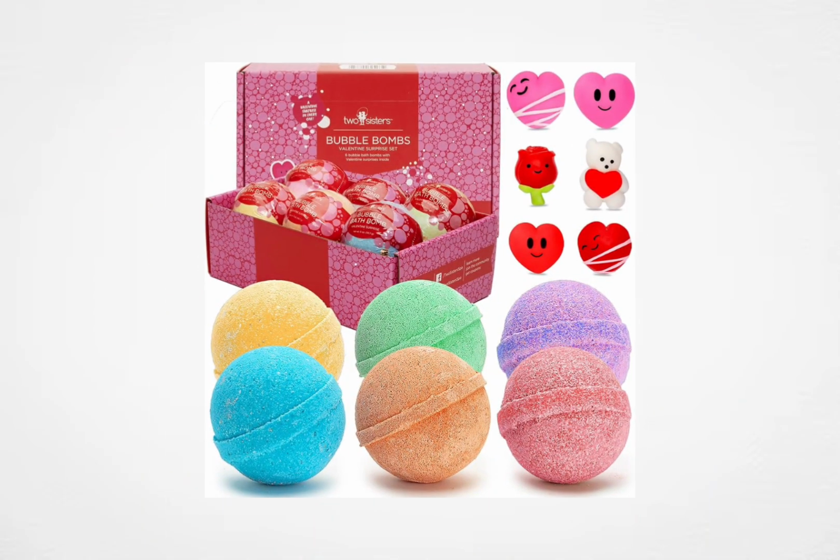So at the top is the Two Sisters Valentine bath bombs, and this is for kids who love bubble bath. These bath bombs are wonderful for the kid who loves bath bombs and squishies. Every bath bomb has a surprise squishy inside for them to treasure after bath time is done. These come in a cute package, and for parents, these won't stain the tub, so no need to worry about any cleanups.